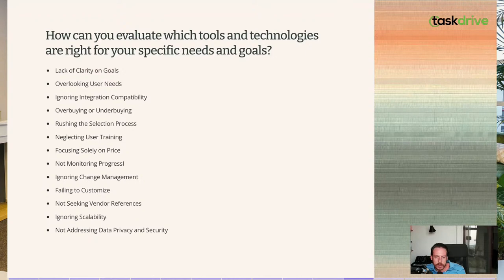So how can you evaluate which tools and technologies are right for your specific needs and goals? Usually what happens is a lack of clarity on goals. So make sure you have your goals set before you look for a tool. Why do you need this tool? Which goals are you going to tackle with it? How can it help you with your goals? We also overlook user needs, because the VP of sales or the CFO is going to choose a tool and then they don't think about the users' needs. So please do think about your salespeople's needs and so on.